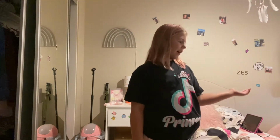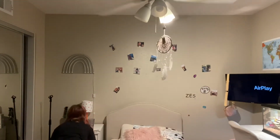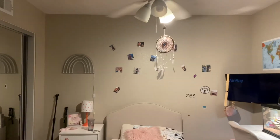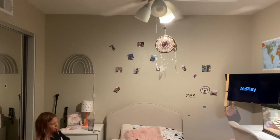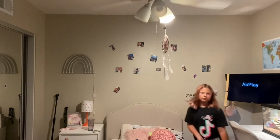Okay, tip number two. Put any junk that you have on your bed. So let's go do that. Okay, so now I have all of the stuff on my bed. As you can see, there's a card right there I forgot to pick up, and then over here, clean. So I'm just gonna pick up this card real quick, put it on my bed.